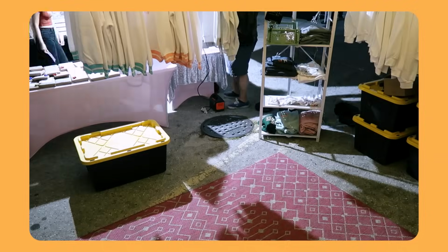So I'm wondering if I'm gonna be able to put you in the corner, because it's a different tent setup. So I'll try to put you in the corner and let you see inside the booth, but we'll have to see.